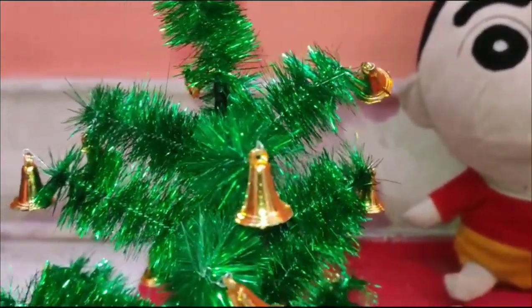Christmas tree. Jingle bells, jingle all the way. Oh, what fun that is to ride on an open one-horse sleigh.